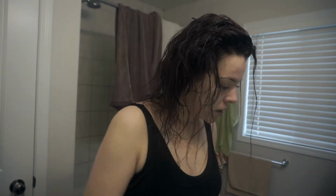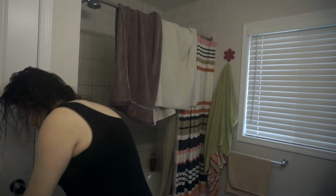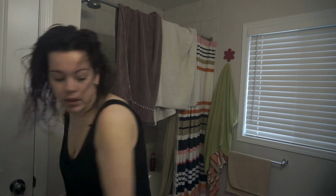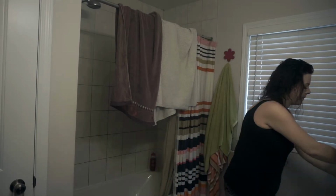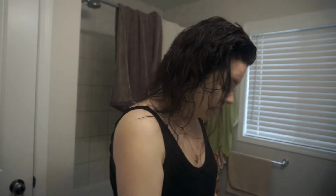Gotta put them to dry. So once that's done, I am going to exfoliate my lips. And yes, I swear, everything about my skin is super dry. Not just on my face, but my hands, my arms, my legs are super dry. I struggle with dry skin, and that's something that I've always struggled with, and that's fine. I don't mind. I just learned how to take care of it.